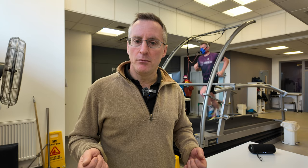So in theory, we can look at the data we get from this. We can look at things like the running economy. We can look at the data from his stride to see how robust he is over long durations, and we can use this to calculate what sort of time we can expect him to run. Now, if we just look at where the threshold is, it doesn't tell you what the robustness is, the fatigue resistance, if you like. In theory, he might be able to run X for whatever distance, but we need to know, and the lab won't tell us this because we don't test to exhaustion.